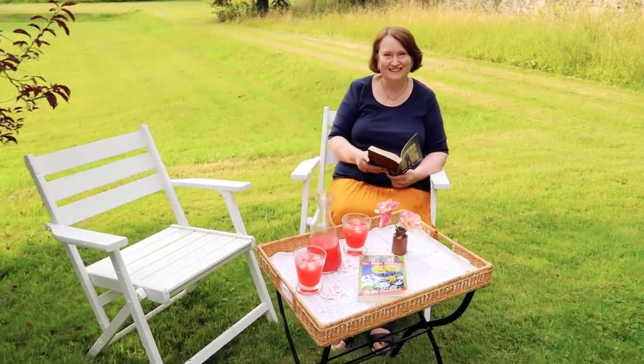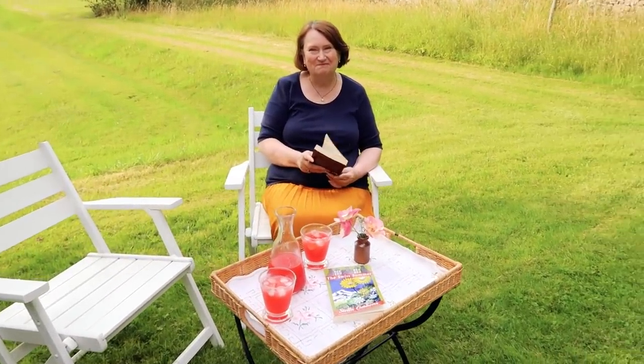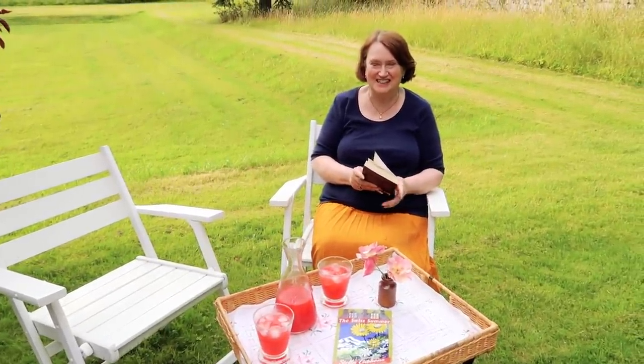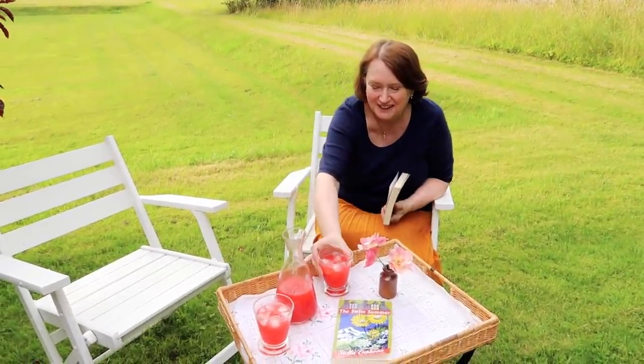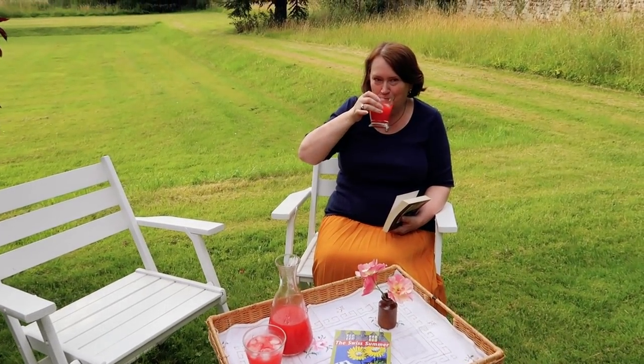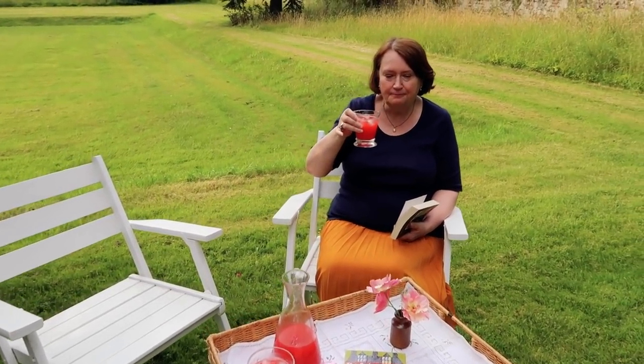So here we are, out in the garden. What do you think of the raspberry lemonade? Well, I think it's delicious. I really do. Have another sip for us. It's tangy, but not too sour. It's just got that lovely zip to it that lemonade has. I absolutely love it. Looks really good. I haven't tried it yet. I can't wait. Well, you have to come try it.